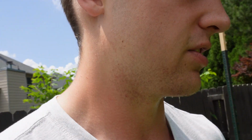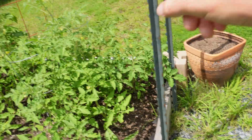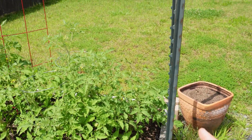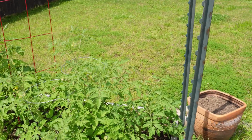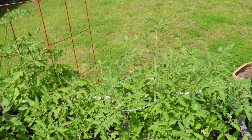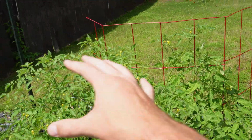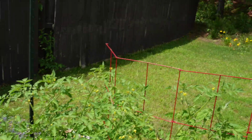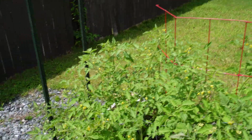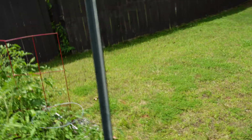And lastly, at the end of the row, we have tomatoes. Over here I have big, I forget the term for it, but they're just big red tomatoes. And then I have Abraham Lincoln tomatoes a little bit over here on the left. And then all of this area over here is regular cherry tomatoes and Sun Gold cherry tomatoes. So we're gonna have all sorts of varieties, just so many tomatoes.